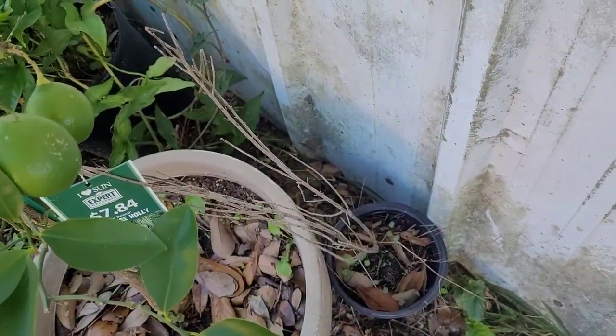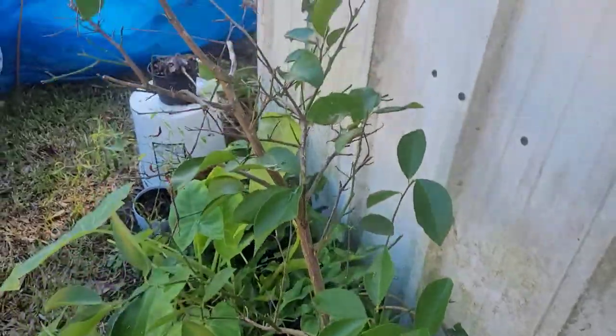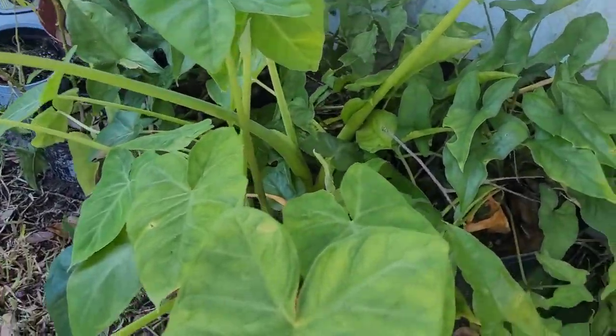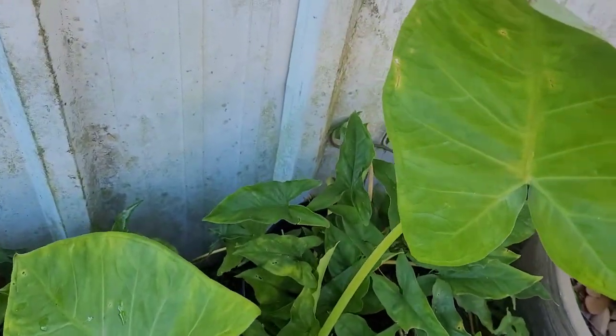That down there is a jasmine holly. This is lemon, isn't it? Yeah. Okay, so that's a lemon. You can see it's already got lemons on it. I'm gonna guess that's some kind of elephant ear. The rose bush I bought with Mama. I don't know what that is, it's probably back there, I don't know.